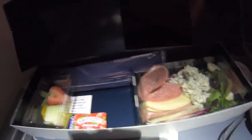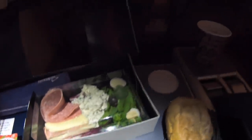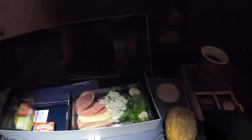I am honestly still flabbergasted even when I look at the video of this now. I have no idea what food this was that they served me, so I can't really help you. I can just say it wasn't the tastiest, and I had a really deserved McDonald's breakfast as soon as I landed at Gatwick.